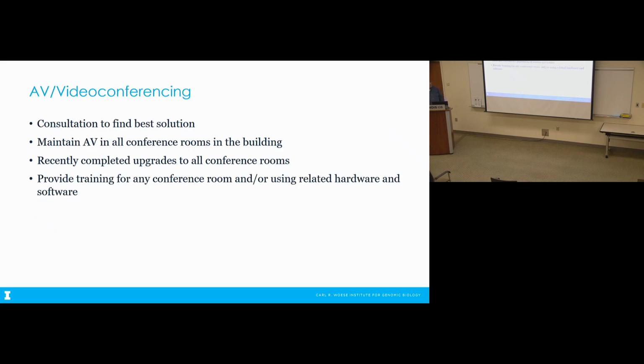I wanted to talk about our audio, AV stuff and video conferencing. One, if you have any issues with the AV in the building, please let us know. Oftentimes we find out that people have been struggling with problems with these systems for weeks and no one has just bothered to tell us. If you've got a problem, let us know about it. We'll resolve it. So we're responsible for maintaining it.